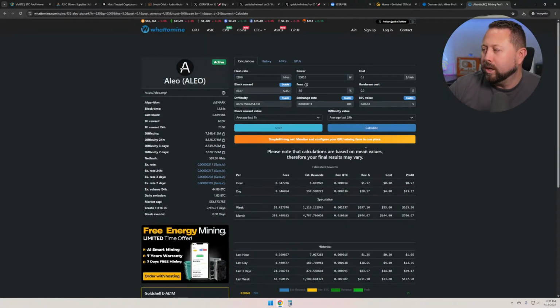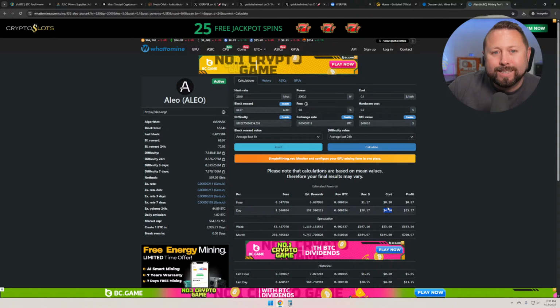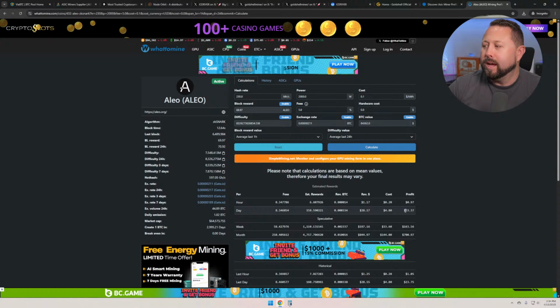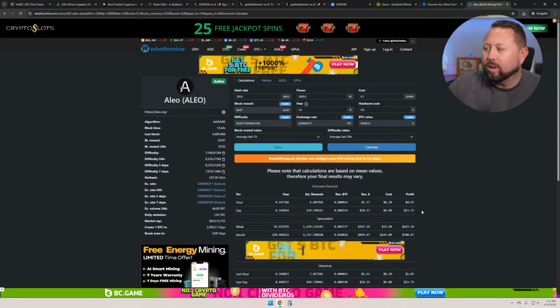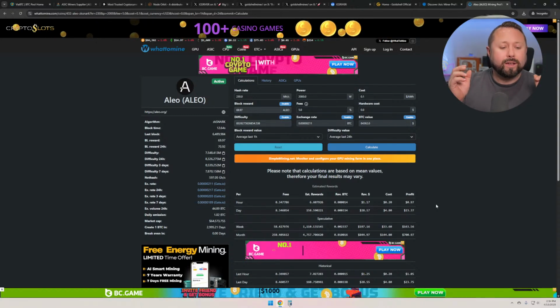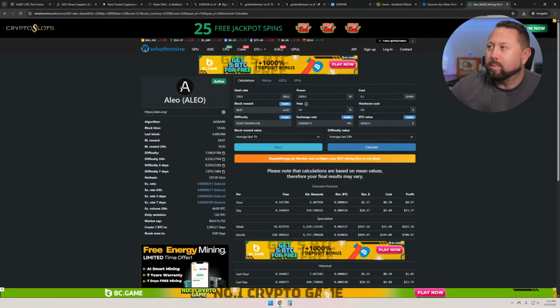So if you get the Goldshell unit, it's going to cost you $4.80 a day to run. That's over 4 times the amount to run this every single day, and you're still coming in a little less than $5 less per day. So that's just the factor of operating hash rate, watts, and our operating cost.